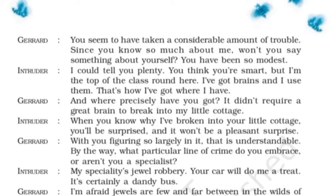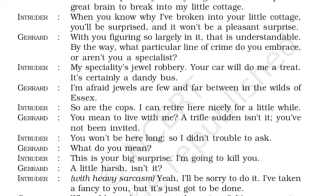Gerard, with you figuring so largely in it, that is understandable. By the way, what particular line of crime do you embrace, or aren't you a specialist? So again, Gerard tried to get the information: aren't you a specialist at your crime? How much time have you been around? Intruder, my specialty is the jewel robbery. I like to rob the jewelry of women. Your car will do a treat. It's really a dandy bus. It is a very nice car, and your car will help me out in looting people.